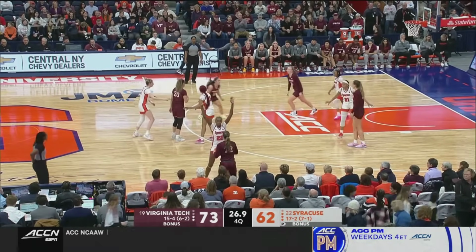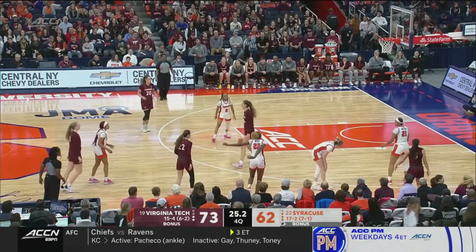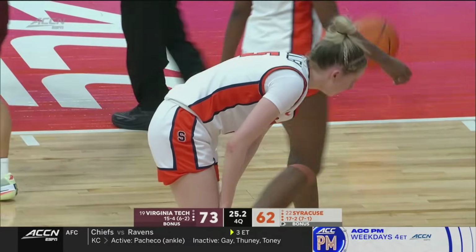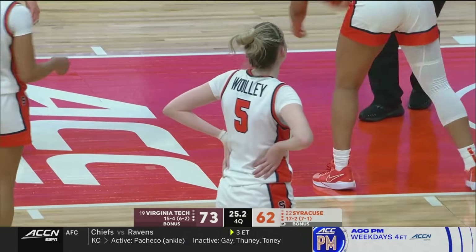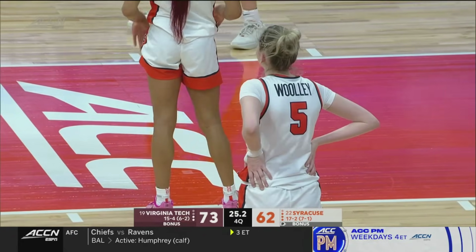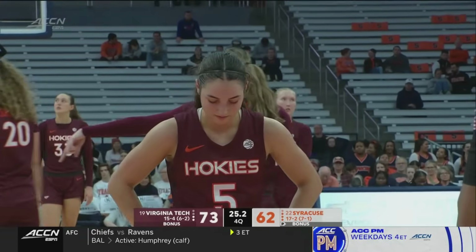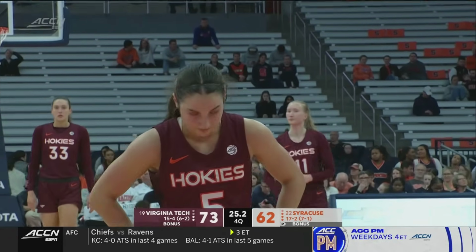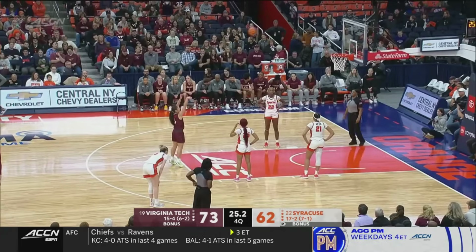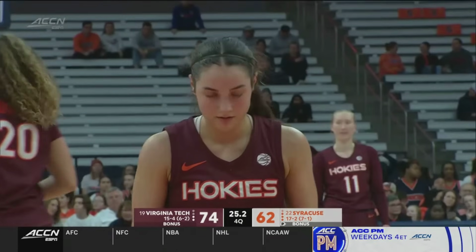About 27 seconds left in the game. Inbounds to Amoore, got fouled by Georgia Woolley, who was banged up in this one. We talked about Syracuse being physical. She's going to be in an ice bath after the game today. So Amoore back to the line, but we mentioned it: 11 straight wins here inside the Dome for Syracuse, looking like it's going to come to an end.